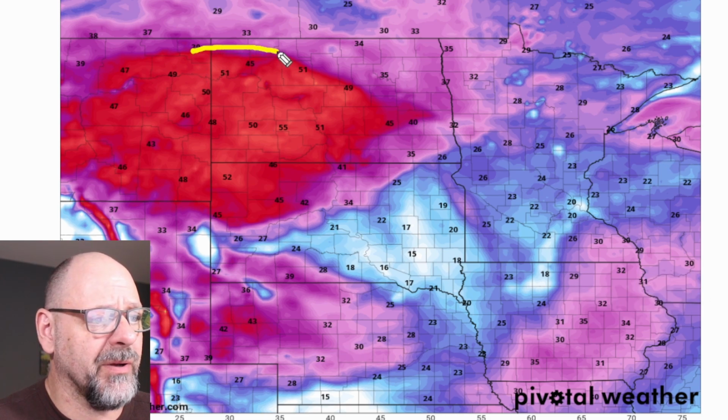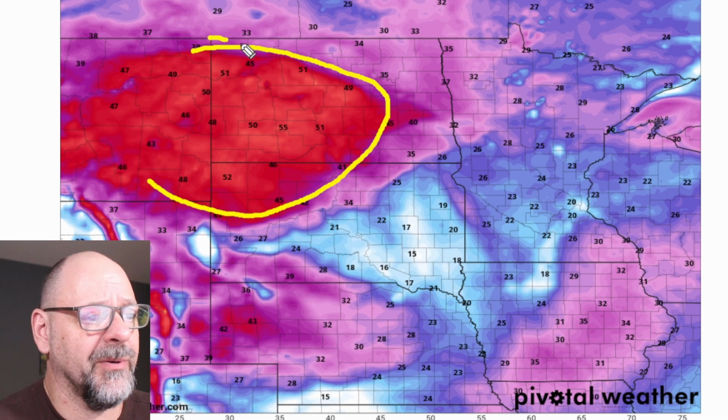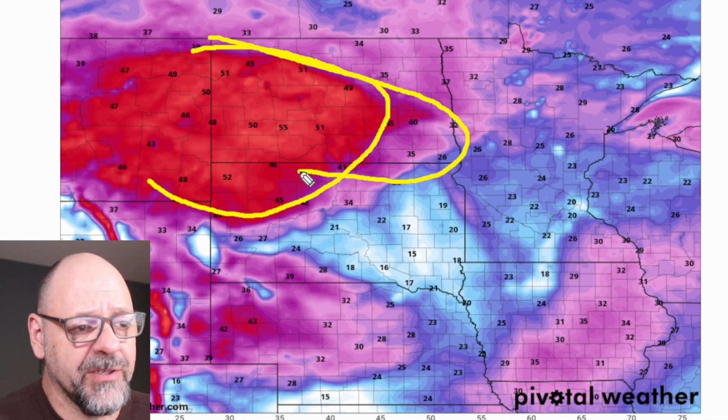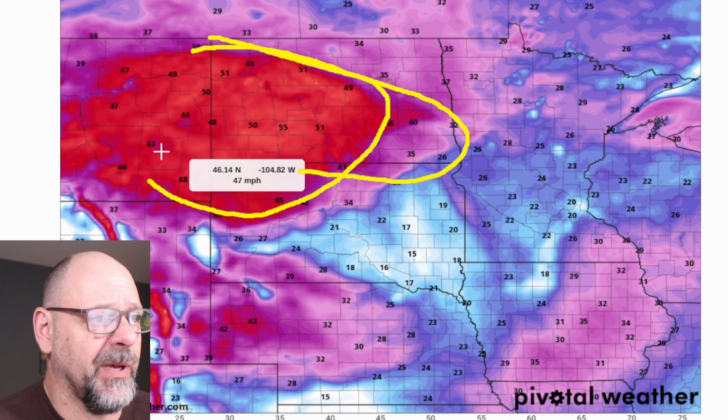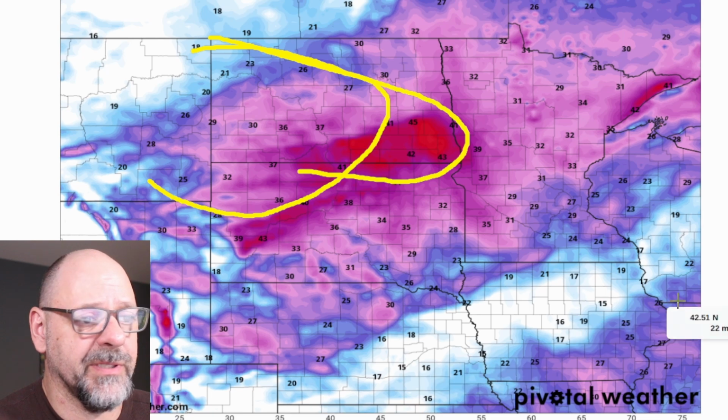There's kind of where the bulk of the higher winds are expected, at least mainly across western and central parts of North Dakota, northwestern parts of South Dakota, perhaps kind of nosing into far southeastern parts of North Dakota as well. This is right around 7 p.m. going into Monday evening, and then this is closer to midnight.